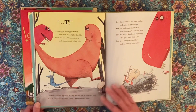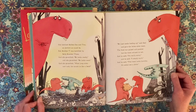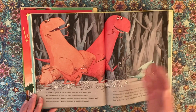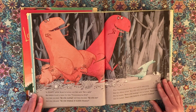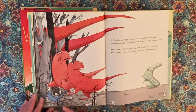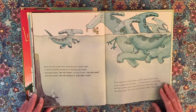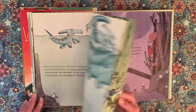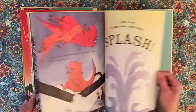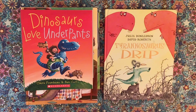But they can't get to their favorite meal. There's a mix-up here with a dinosaur egg. And one of the offspring lands in the Tyrannosaurus nest. It's a very cute story. And of course, these illustrations are certainly not realistic, but they're very imaginative and creative and rather entertaining. I do quite like these illustrations. The baby is reunited with his species and happy again. Anyway, it's quite the adventure. It's a lovely storybook. This is Tyrannosaurus Drip by Julia Donaldson and David Roberts.